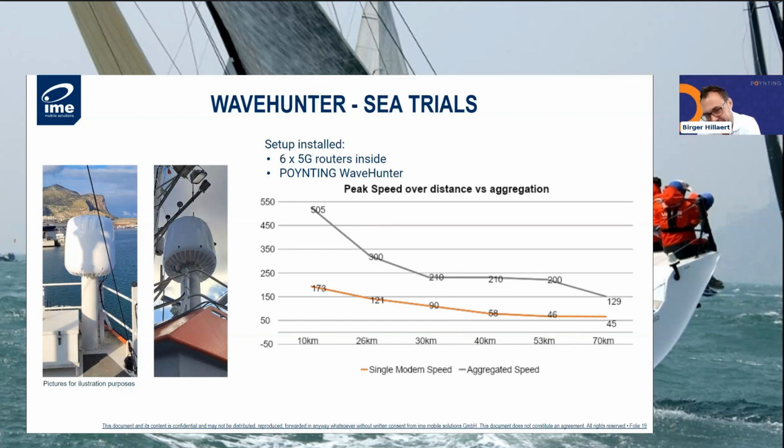And of course, when you go further away, you see the decrease of the speeds, which is quite normal, because the only thing that are left are the lower frequencies. Lower frequencies, you remember from a few slides ago, lower internet speeds, which is totally normal.